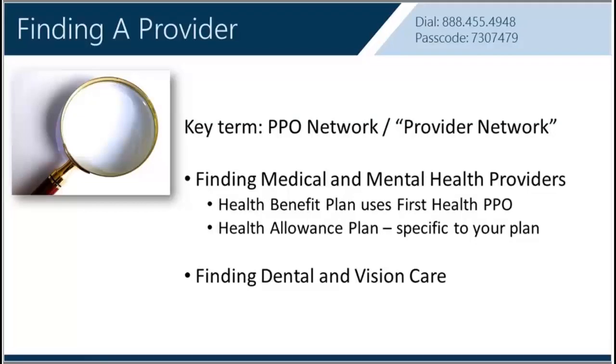Once you're at your appointment, make sure to bring your ID card. It has the First Health logo as well, so they should recognize that and can use the information on the back of your ID card to send the bill to IMG. Failure to use an in-network provider or to give their office enough information to recognize they are participating with your plan may mean they bill you up front.